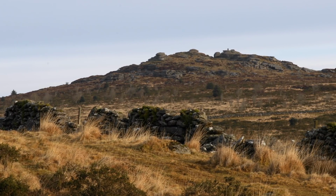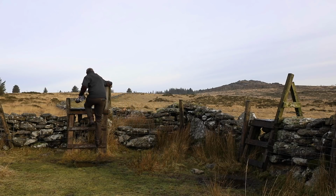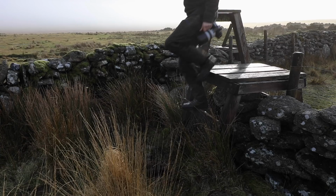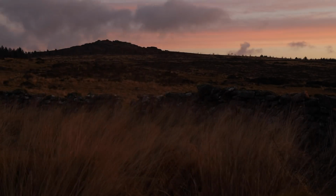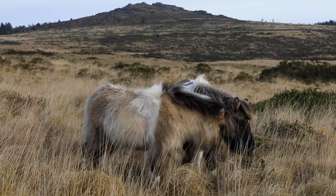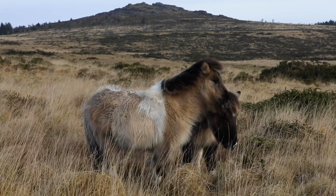Living on the fringes of Dartmoor National Park gives me the perfect opportunity to take a walk in one of the UK's most sought-after photographic locations. Dartmoor is famous for its wide open spaces, plus of course its ponies and rocky outcrops, its tors, and it's the heather and gorse that occur beneath many of these tors that I intend to explore today.